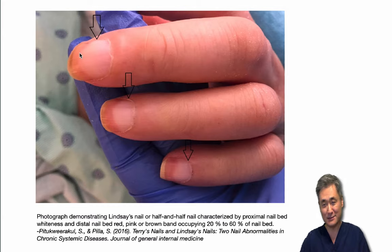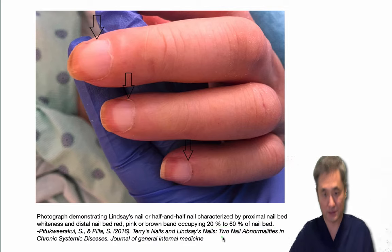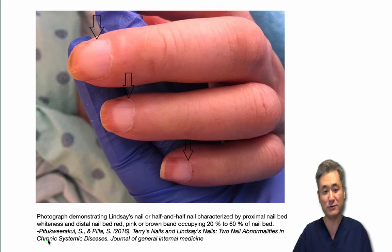And this is Lindsay's nail. You can see the two-tone color. The white part is smaller than in Terry's nail. Different fingers, you can see almost half and half portion. So as you can see here, Lindsay's nail or half and half nail is characterized by proximal nail bed whiteness and distal nail bed red and pink or brown, occupying 20 to 60% of the nail bed. This is from the article, Terry's Nails and Lindsay's Nails: Two Nail Abnormalities in Chronic Systemic Disease.